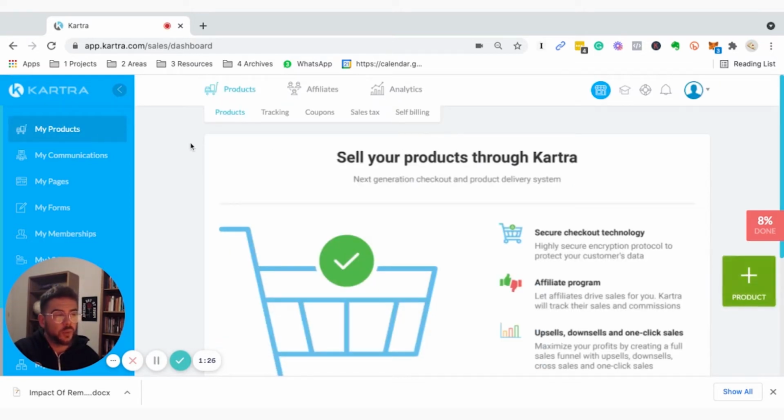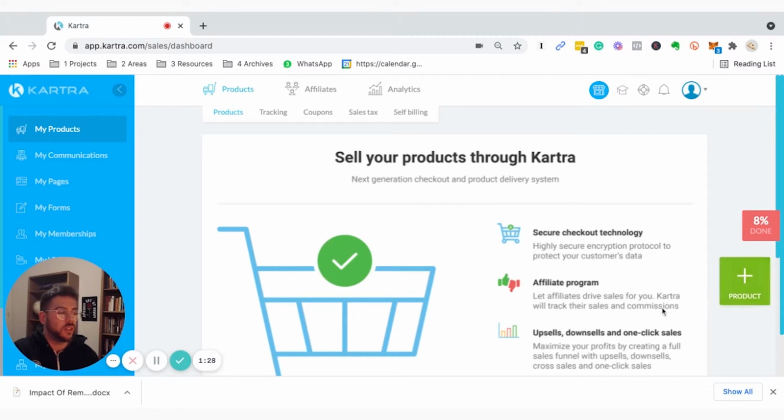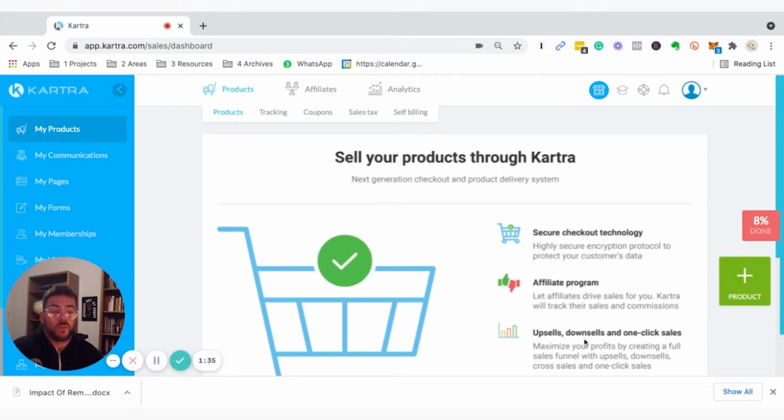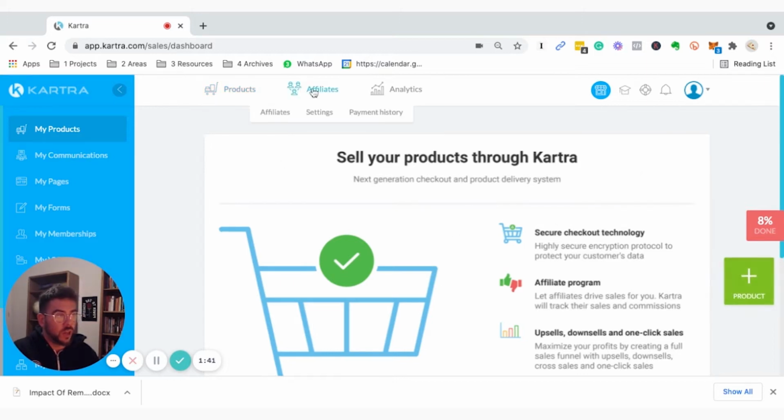Okay, so I clicked into products, and this is what you're going to see. This is the area in which you can basically create any products that you want to sell online and create the whole funnel, right? You can add upsells, downsells, you can add one-click sales, you can even create an affiliate program, and you can take a look at all your different analytics.